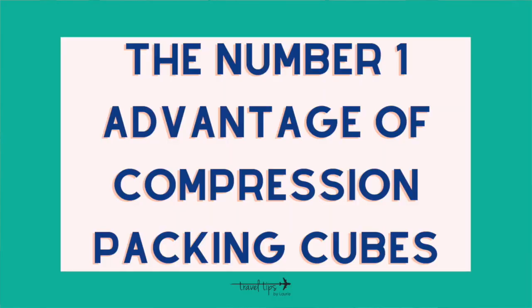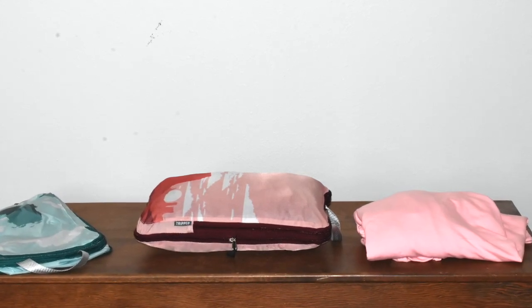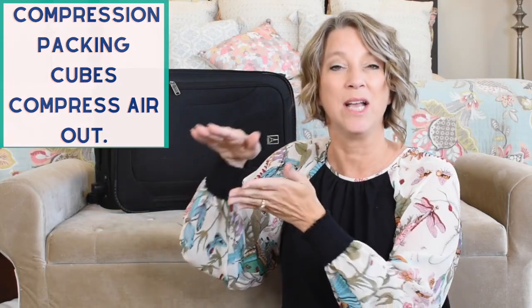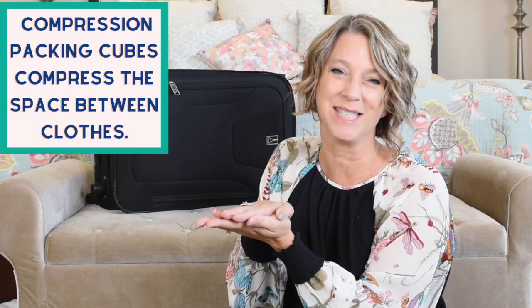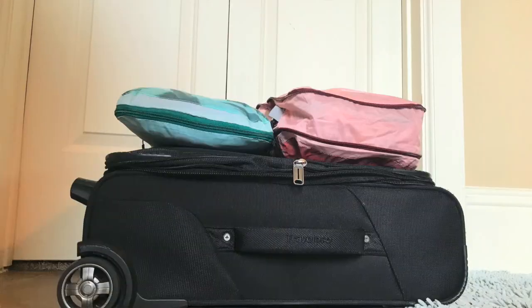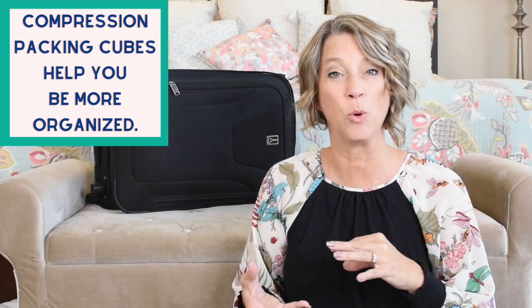So the number one advantage of using compression packing cubes is that the cube actually is compact in size after you've compressed everything. Compression packing cubes compress the air out of the cube, and then they also compress your clothes or compress the space that's in between your clothes. In this before and after picture, you can see how compacted the cube got after compressing it with that second zipper. A second pro for using compression packing cubes is it allows for better organization.